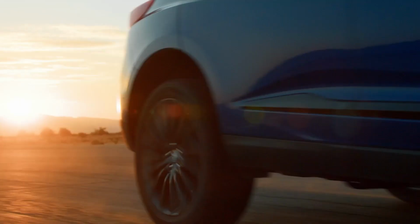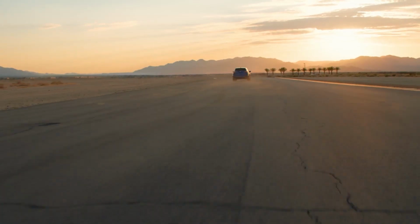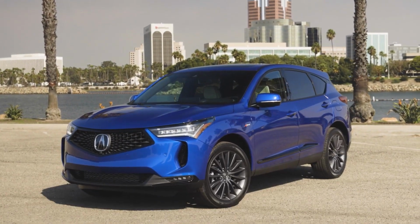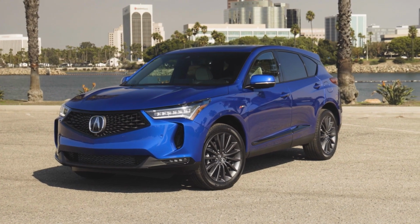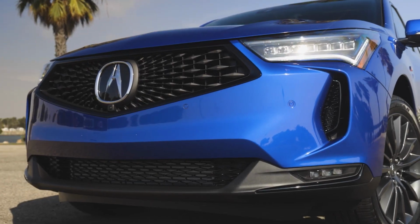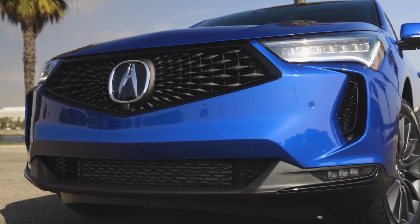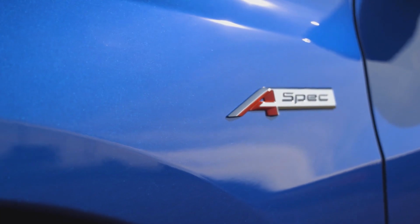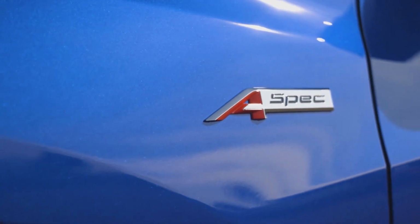However, get the A-Spec package, and the ride quality is disappointing, which is mainly due to the massive 20-inch wheels. At slow speeds, the sharpest of the potholes do not get adequately filtered and can jostle passengers around a bit. Even if you opt for the advanced package, which comes with adaptive dampers, the ride quality is sometimes jarring.